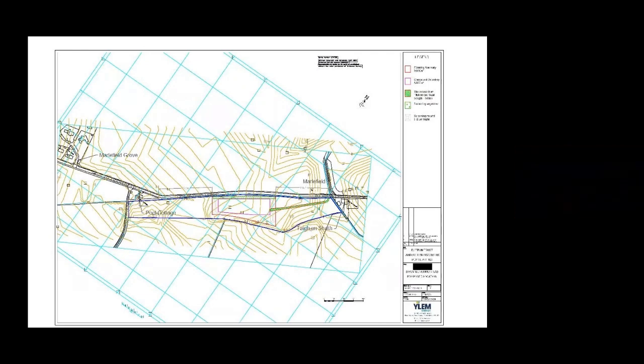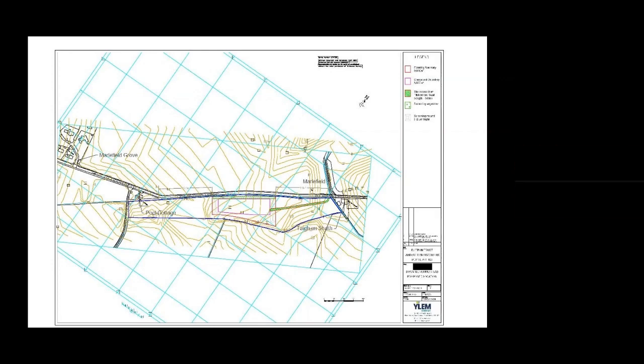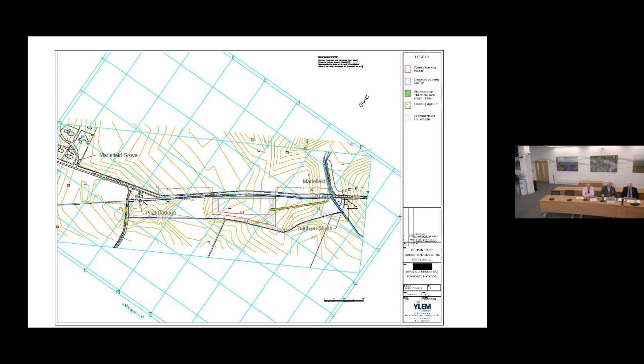I'd like the planners to consider three things about this application. First of all, to consider the visual impact of the battery storage containers, to consider the use of agricultural land, and to consider the arrangements for restoration of the land after they're finished with the containers. Thank you.